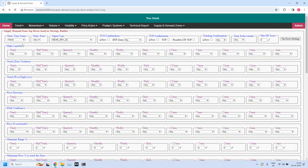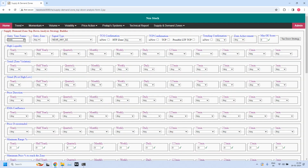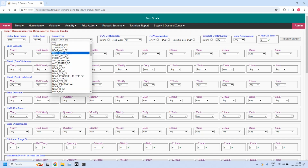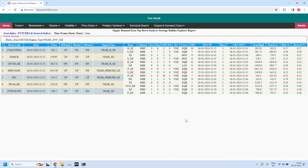Let's go back. Let us change the time frame to 5 minutes. Let us find the stocks near 5 minutes demand zone. So these 10 stocks are filtered near to the 5 minutes demand zone. Let's go back. For 5 minutes time frame, let us find the stocks near 5 minutes supply zone. So these 7 stocks are filtered near to the 5 minute supply zone.